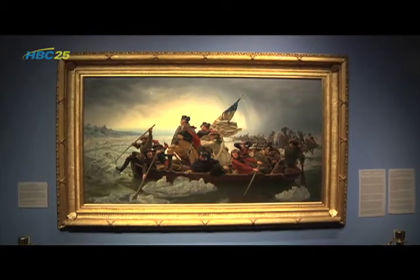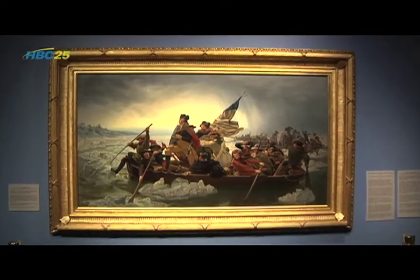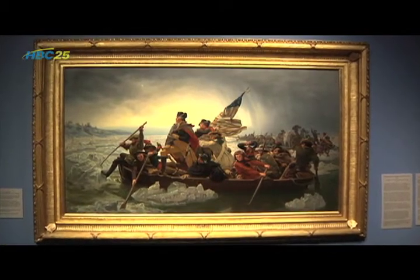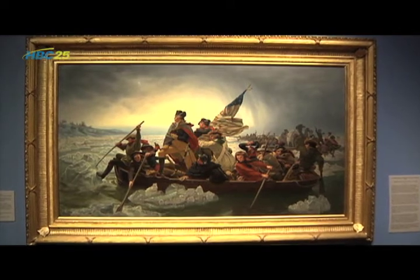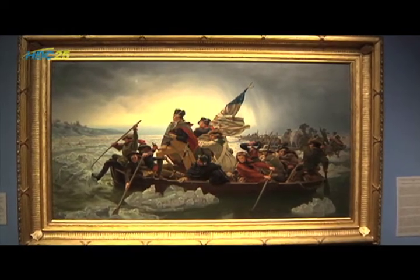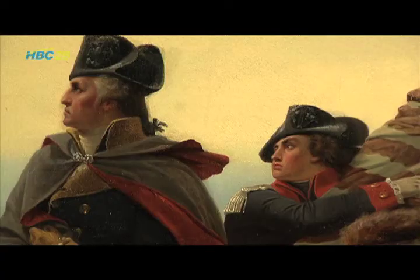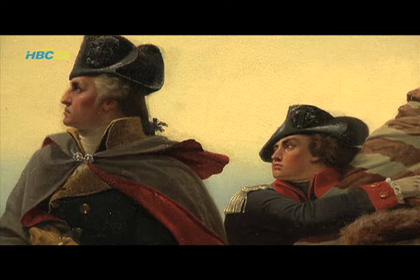One of the reasons that we love this painting so much is because it's become, to a degree, a symbol of patriotism, but also it really represents this new immigrant nation that is the United States. So here we have obviously the first president of the United States, George Washington. He's the rock. He's this very resolute, determined figure here in the middle. Behind him we have James Monroe, who would be the 5th president of the United States.